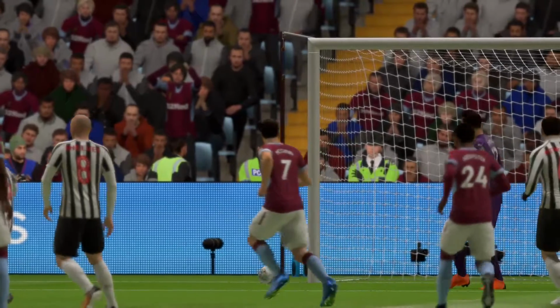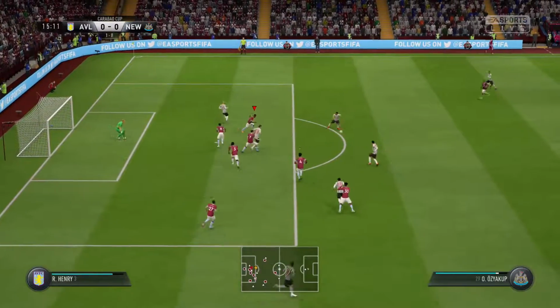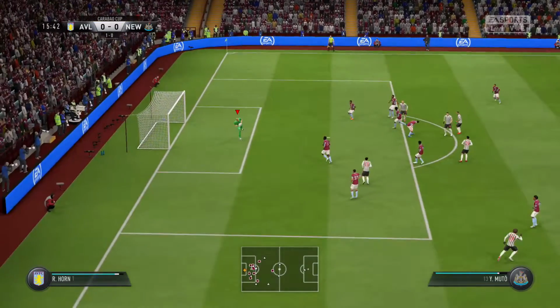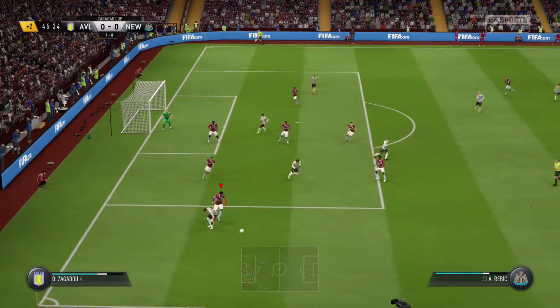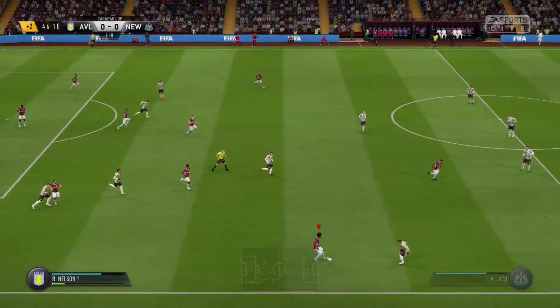Really slow motion, but the keeper's just watching it. Attack here from Newcastle as they start to apply some pressure. Knocks it up into the air there, the striker, and tries to follow it through with a strike, but can't quite get there as we managed to get that ball away.